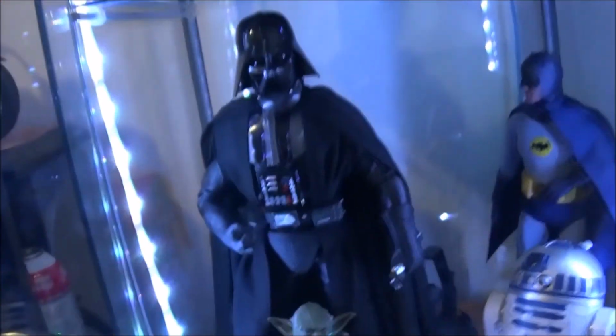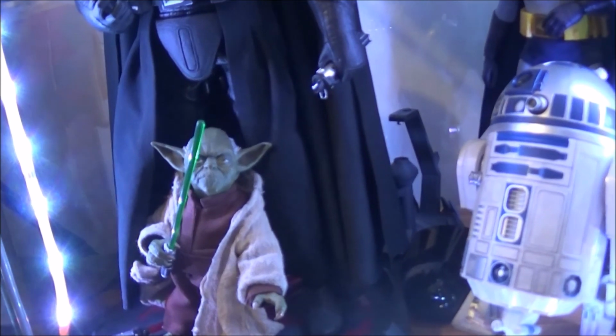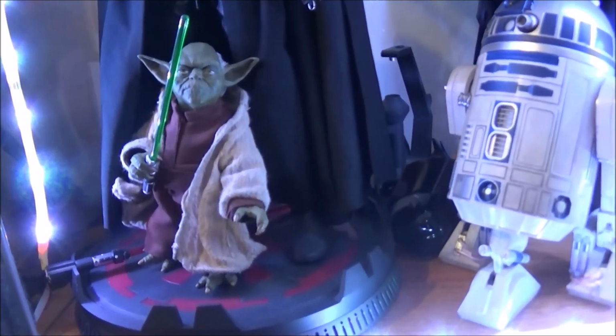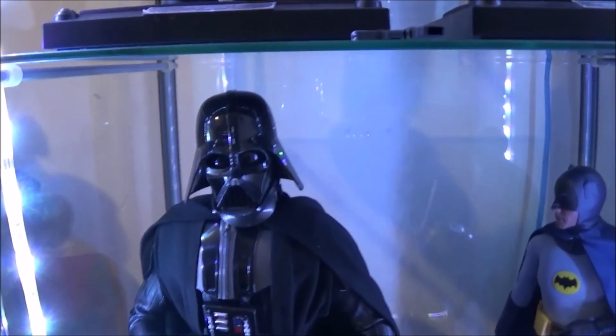Okay, over in here we've got R2-D2, all from Sideshow, these 3 pieces here: R2-D2, Yoda, and Darth Vader. It's the deluxe one.